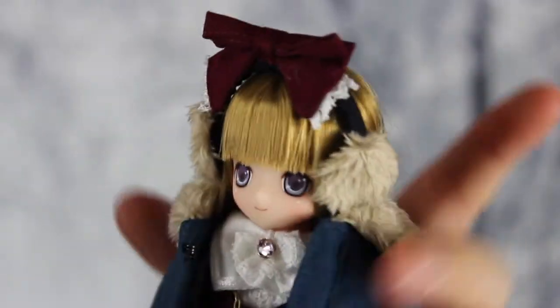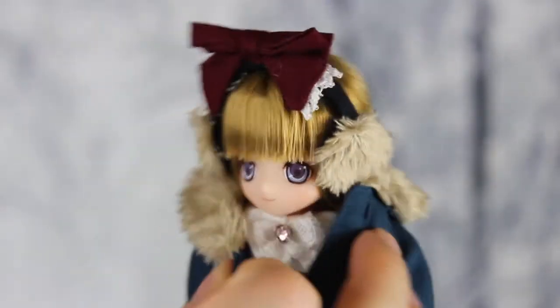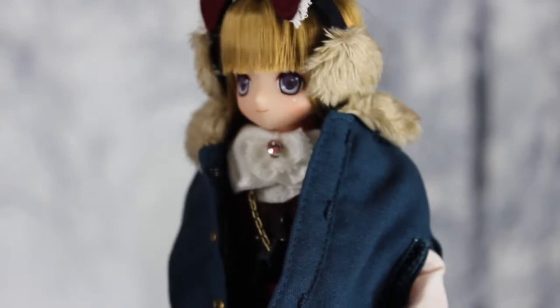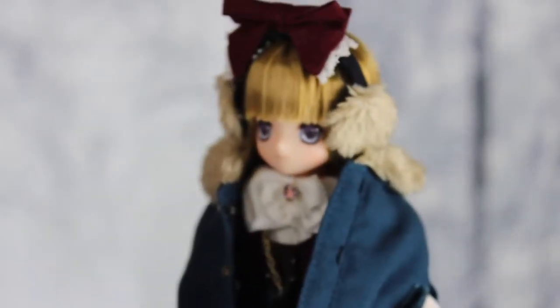I think it's kind of cute. You're going to see it better, because I'm going to close up on the pictures. Anyway, this is little Nina.